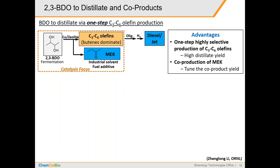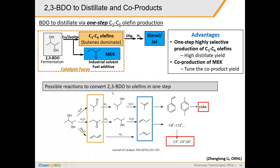And there are different reaction steps you can take to convert 2,3-butene diol to olefins. In this case, I highlight a few reaction steps we can take for one-step conversion, these cascade reactions. Basically, you can take 2,3-butene diol, do dehydration, and make this primary product.